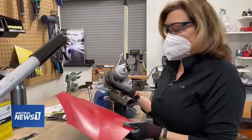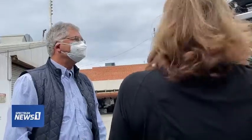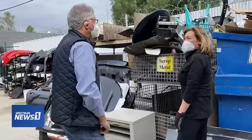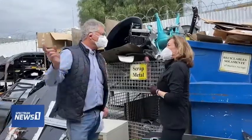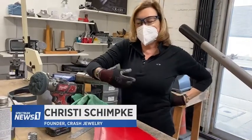Christi Schimpke has a background in art and art history, but hadn't really found her calling. Her husband co-owns a shop that specializes in luxury vehicle collision repairs. He suggested she take some time off and figure out what she really wanted to do. Which was a great gift. And so I started taking metalsmith classes, and I fell in love with it.